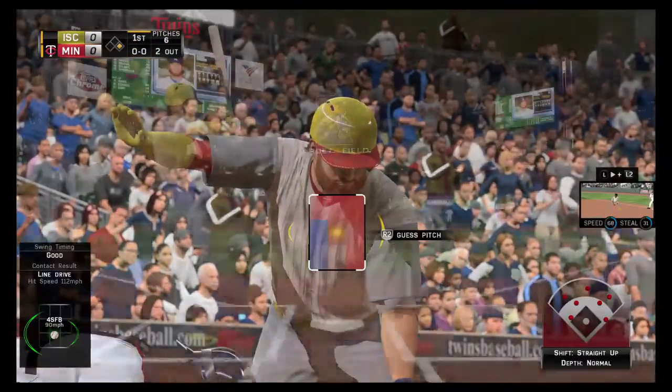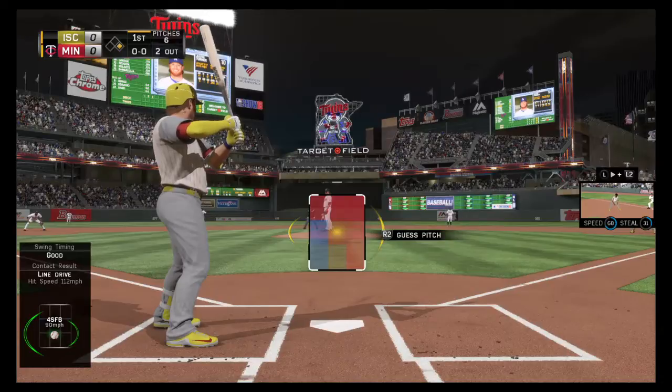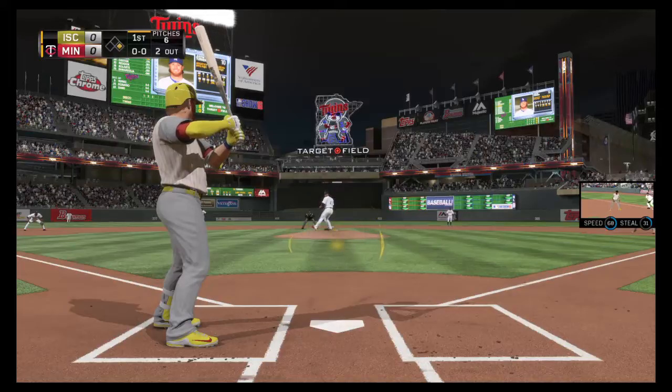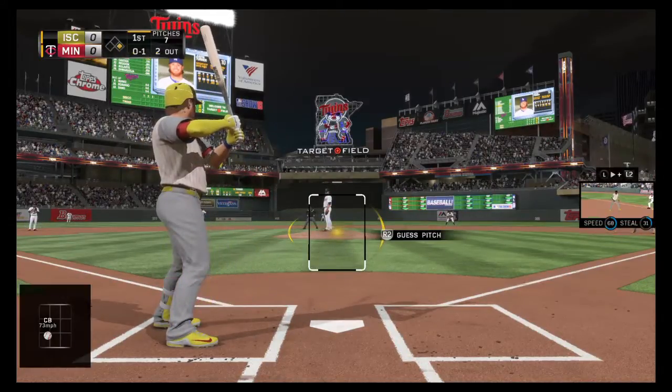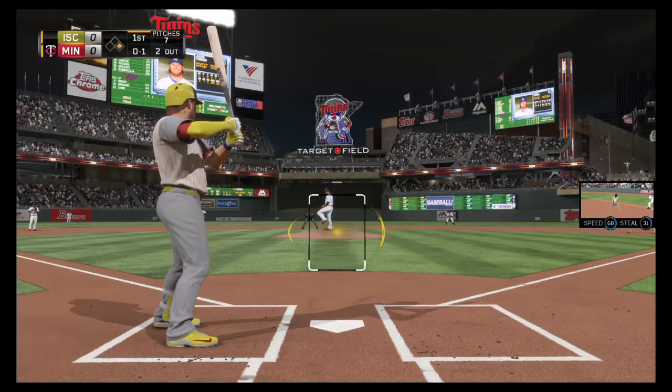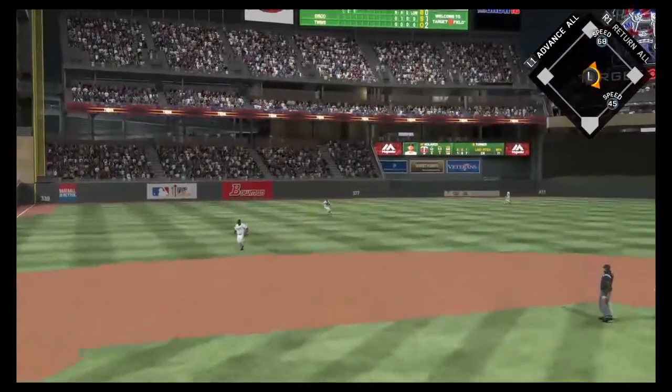Justin Turner set to take his first cuts with a man at first and two away. Yeah, and he's going to have to find a gap to give that man on first a chance to score. Drops in a strike to start the at-bat. 0-1. Hard liner toward short. In there, a base hit.